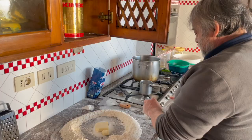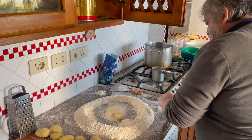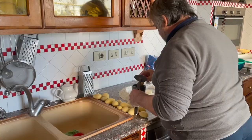Pinch of salt into the flour, never put the salt into the yeast. Bad things will happen. And now the potatoes need to be squashed.